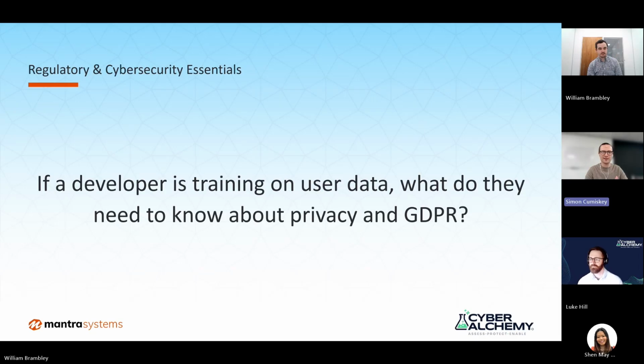There's the pre-market assessment, but there's also that post-market assessment as well. So once your product has been deployed and you're exposing new patient populations to your product, that should be part of your post-market surveillance. When we deploy into a new hospital or a new area, does the performance of the device stay the same?